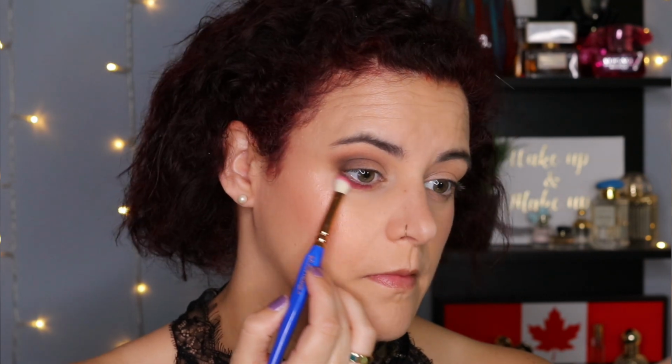Then I picked up the shade Tempest, and I used that to buff out the shade Thunder on my lower lash line. I wanted to bring a bit of color into the look without it becoming the central focus, and I find that running a bit of a colorful shadow under the lower lash line like that does help you to incorporate some color without it being overwhelming or too distracting from the rest of the look.